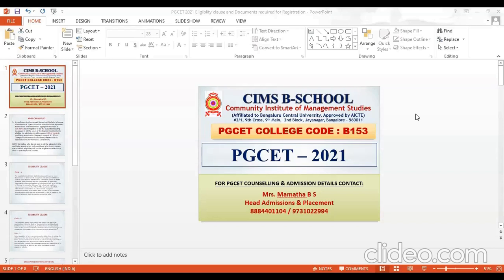So first, before I start with the registration process, how to register for PGCET, let me tell you who is eligible to apply for this examination, what the eligibility clauses are, which is important, as well as the documents required before you start with your registration process. Because most of the time you log in, start doing the registration, filling the form and everything, but later you will find difficulties while filling up, and you miss out some information. Again you log out, log in. So that's the reason, kindly watch this video from the beginning till the end to understand the complete process: who is eligible to apply for the PGCET exam, and what documents are required for applying for the registration form. So let me start with this small presentation over here.